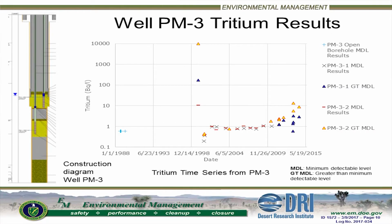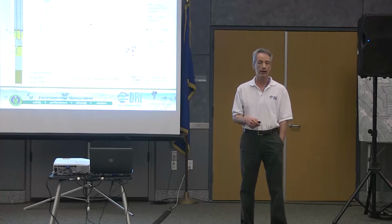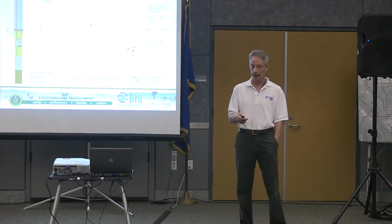And so here you see all of the results that were collected between 1999 and now. The closed symbols were a positive detection above the minimum detection level, and the open symbols, the crosses and the minus signs, were below the detection level, but we reported them as if they were at the detection level. So everything was pretty low. We would get these little episodic hits slightly above the detection limit. It was our opinion that the water in the well was relatively stagnant, and that it was maybe residual contamination that one could associate with the contaminated baler being introduced to this well.